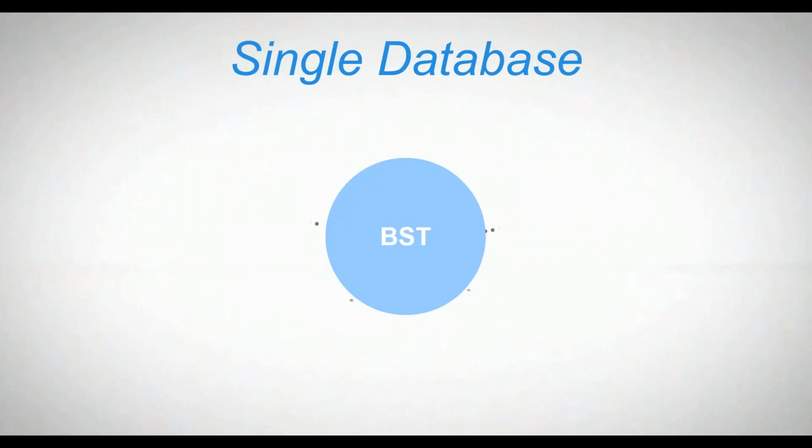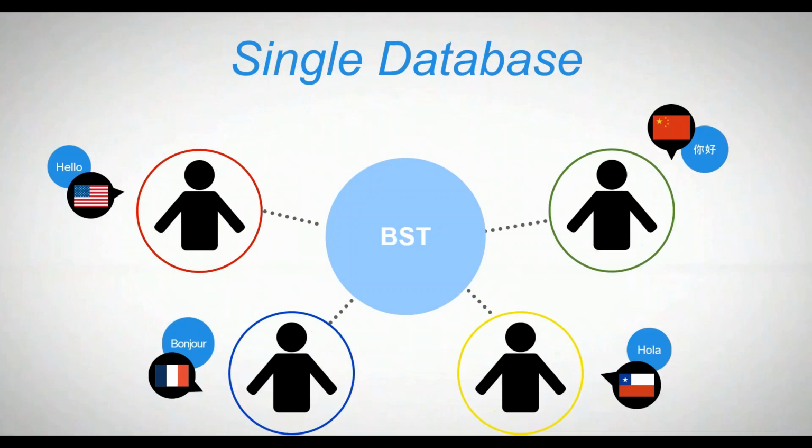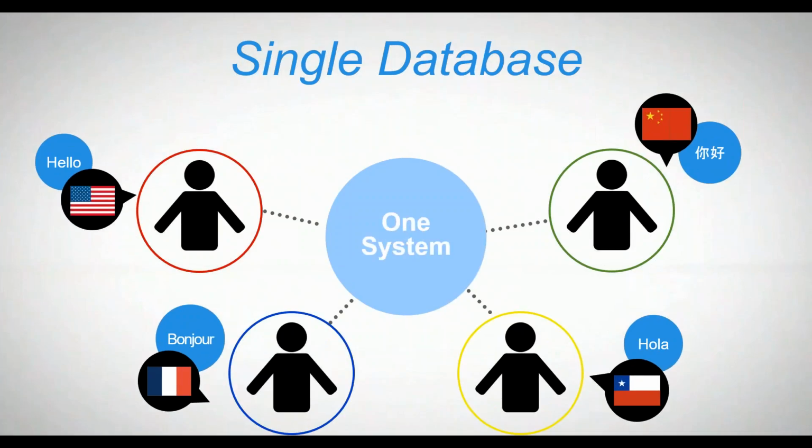BST solves this challenge by delivering a single integrated database that supports up to 67 different languages. Your staff in each country or region simply choose their language preference by user, and BST appears to them in their language of choice.